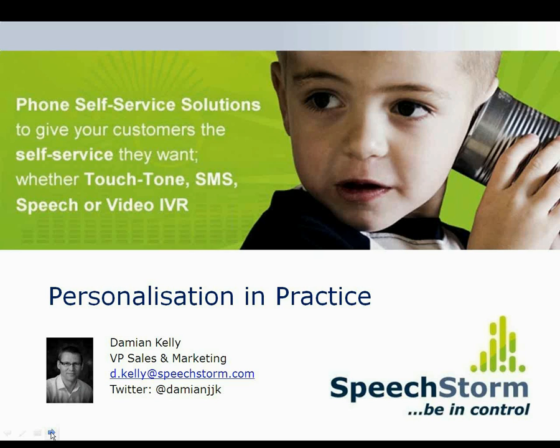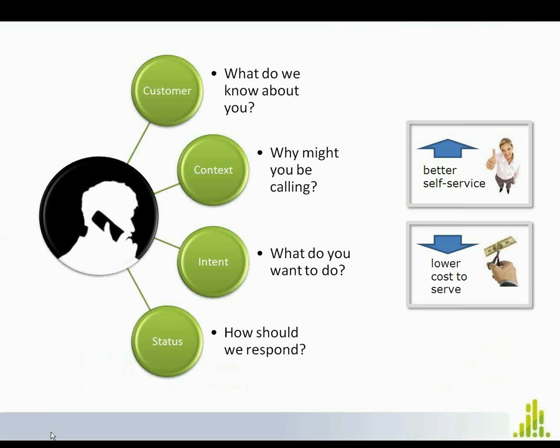Personalized IVR is something that we have taken very much to heart. And the new research that Daniel has presented from Ovum today really reinforces what we've been learning from our customers in retail, in telecoms, and in financial services over the last number of years. And for us, the type of personalization that's appropriate differs very much from call to call. We see 4 key elements being important in delivering both better self-service and reducing the cost to serve. And they are the customer, context, intent, and status.